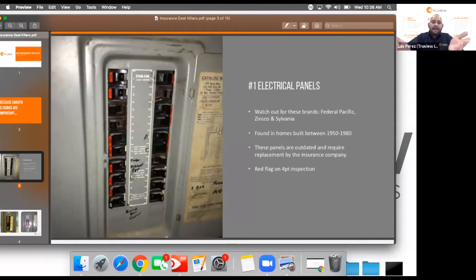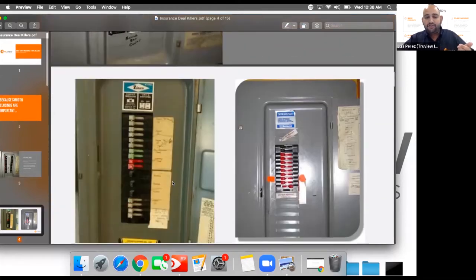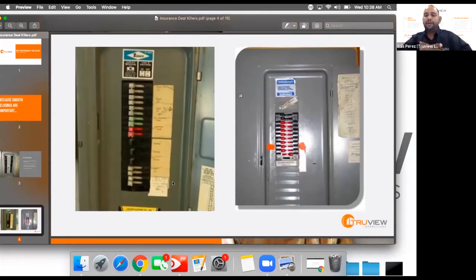But the thing is that these panels, say it was built between 1950 and 1980, have been there for 30 years, 50 years, 70 years in some cases, and it hasn't caught fire. But the insurance companies are reluctant to insure homes that have one of these panel brands because it could potentially pose a fire risk. Now, this is a Federal Pacific panel. And on this slide, you could see the Zinsco and the Sylvania.